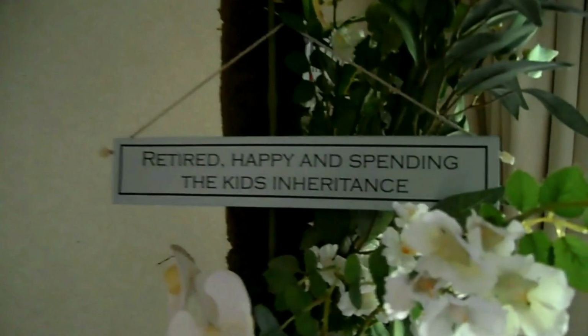And right, well, the other thing I should mention, yes, retired, happy and spending the kids' inheritance, is for some time now I've not been able to drive due to several mistakes at the DVLA. I have new evidence of what happened inside the DVLA, which I won't publish yet, because I'm still waiting for the reply to the letter which was delivered by recorded delivery to the head of the DVLA and also other people.